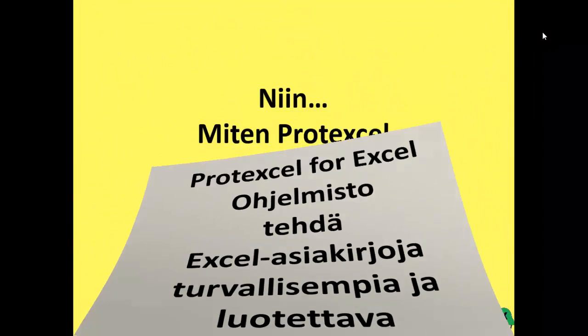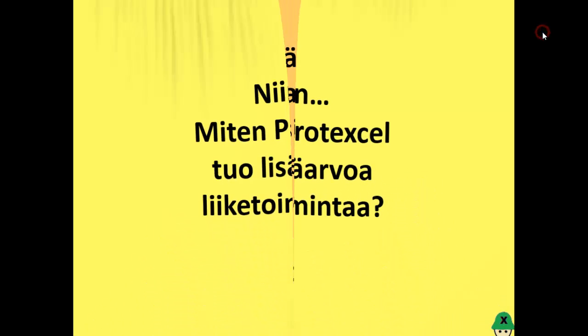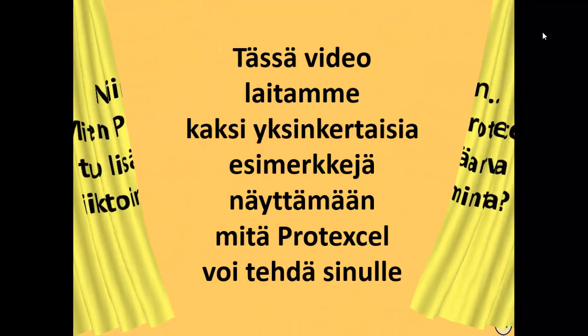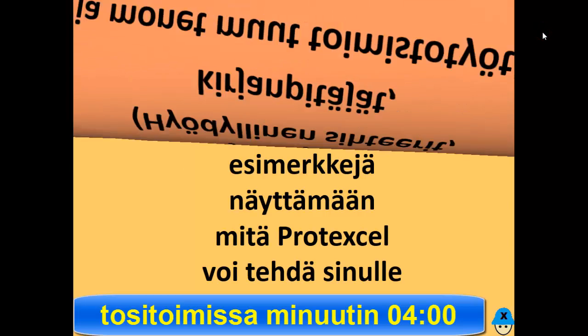This is a software to make your Excel documents safer and reliable. So how can Protexcel bring value to your business? In this video, we will put two simple examples to show you what Protexcel can do for you.